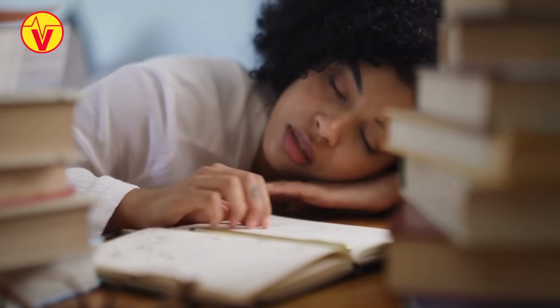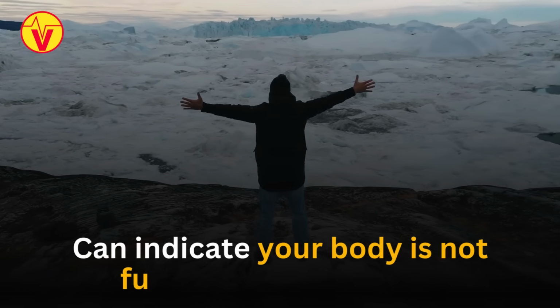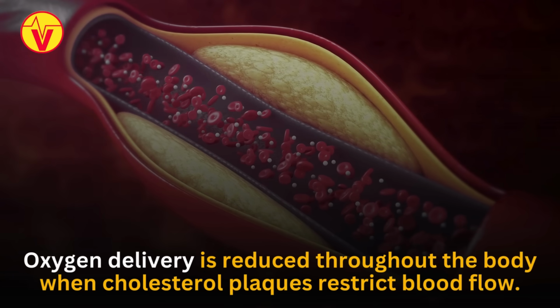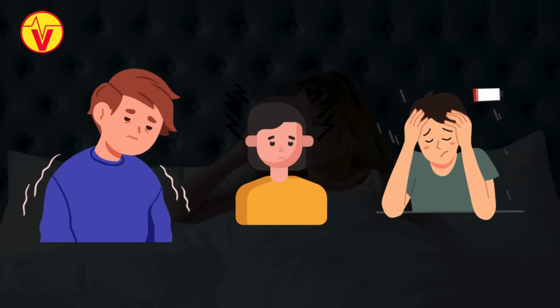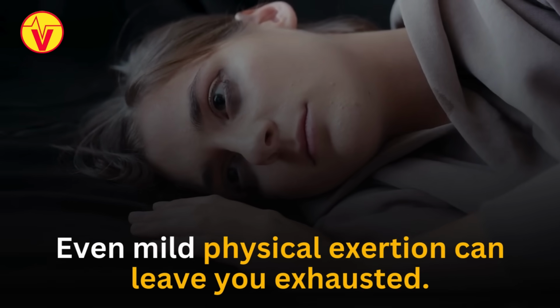Feeling chronically tired and run down, no matter how much rest you get, can indicate your body is not functioning at its best. Oxygen delivery is reduced throughout the body when cholesterol plaques restrict blood flow. With less oxygen reaching your muscles and organs, you may feel weak, sluggish, and tired. Even mild physical exertion can leave you exhausted.